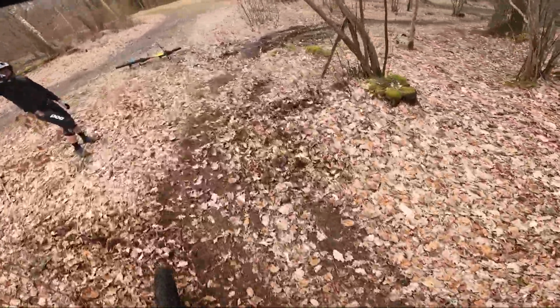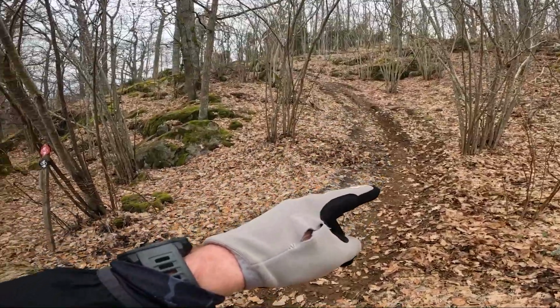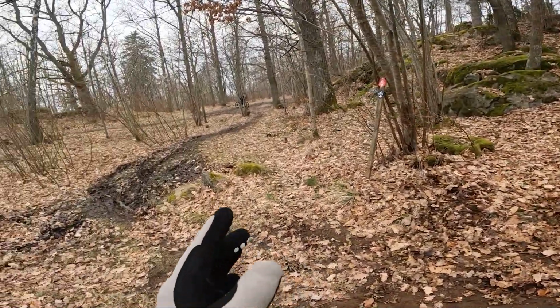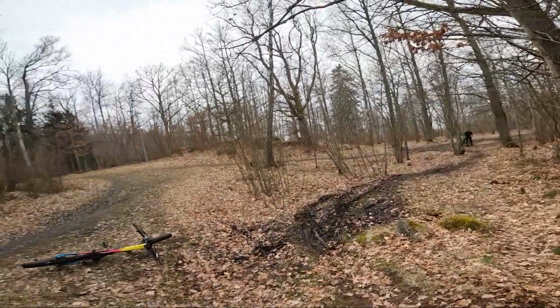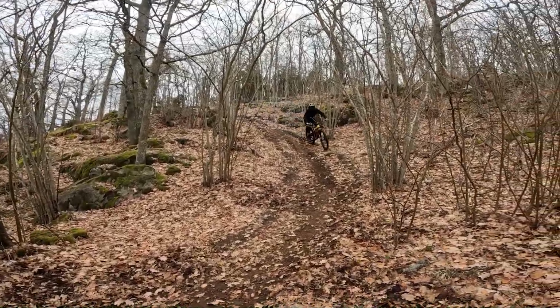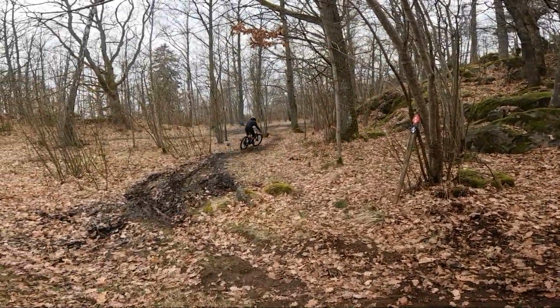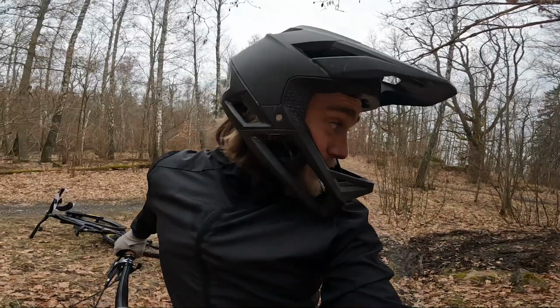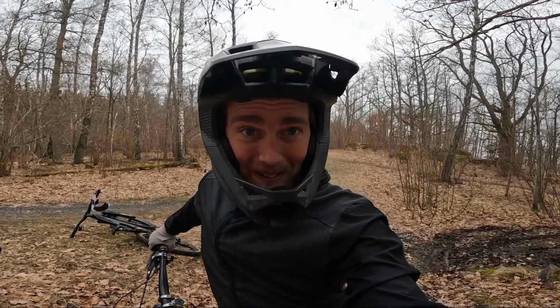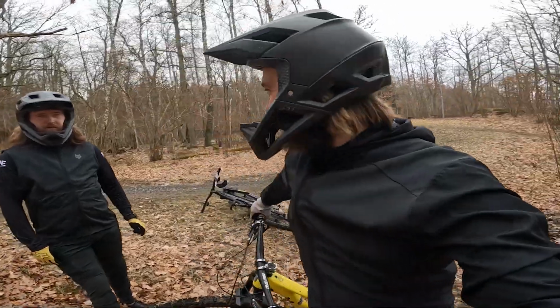There you go. You see how he was really setting up on the outside, controlling his speed so that he could get the turning in and get that little hop over there. That's the way to do it. I love it. It's one of those things that maybe takes a couple of practice runs to get right. We can't all smooth it out like Hampus on the first go.